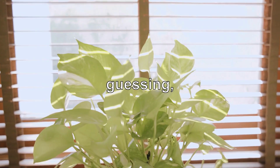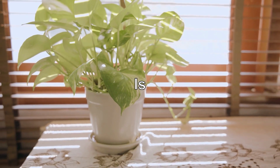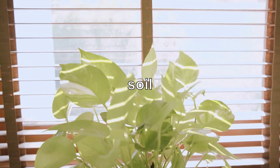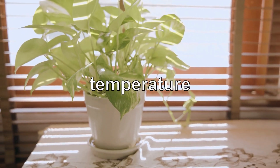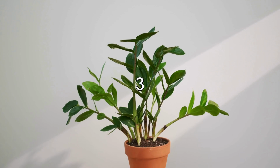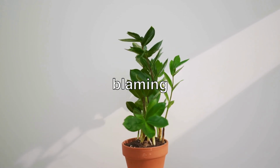Instead of guessing, use this quick diagnostic framework. Ask yourself, is there ambient daylight? How long does the soil stay wet? Is there airflow? Is the temperature stable? Is growth stable or declining? If 3 or more answers are problematic, adjust the environment before blaming the plant.